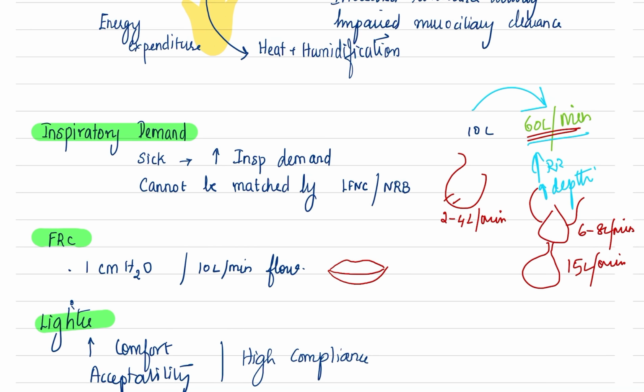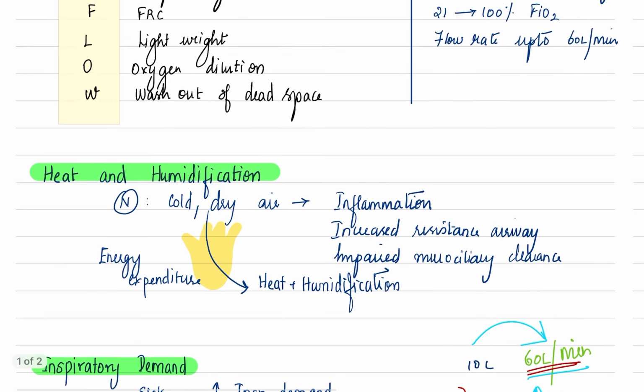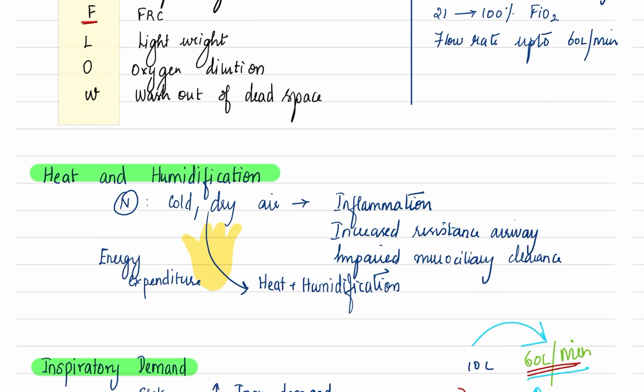They can give up to 60 liters per minute, especially your Airvo 2 sort of machines. So you meet their inspiratory demands. If you are not meeting these demands, what will happen to the oxygen levels? I'll discuss with you in a moment. All right, but meeting inspiratory demands is one of the sure shot ways to get your work of breathing to reduce. Next, F. F is for FRC.